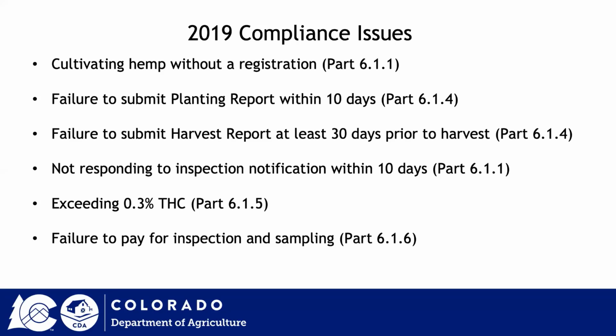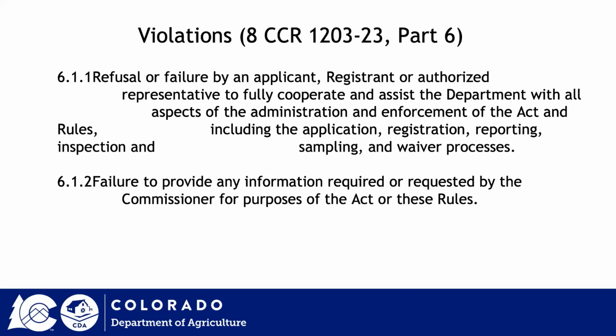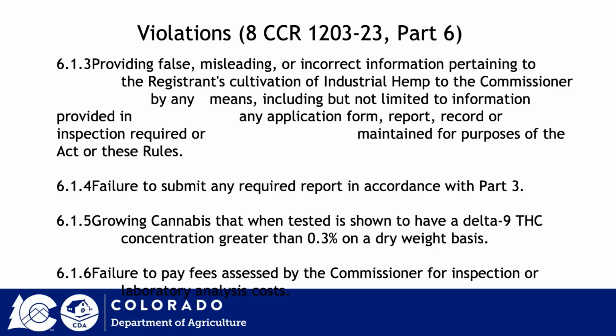And of course, exceeding the 0.3% THC, and that's kind of the crux of the program. And then there are sometimes issues with folks failing to pay for inspections and sampling. We also have issues where somebody might refuse to provide us with the ability to inspect at all, or to provide the information we ask for, and failure to provide any information requested by the commissioner. These are things that are just written into our rule. It doesn't happen that often. I would like to say that most of the folks in our program probably cooperate and are pretty good communicators who cooperate.